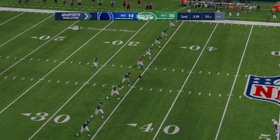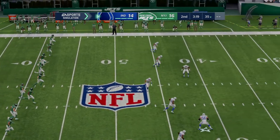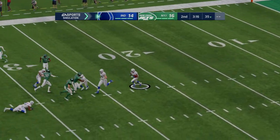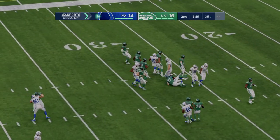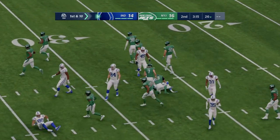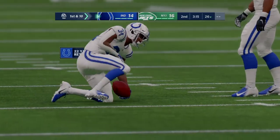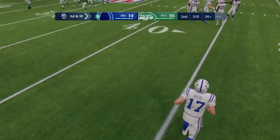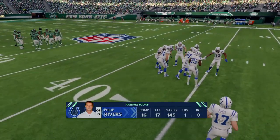Set now to kick this one away, and off it goes. Rodgers on the return, and he takes this near the 25. Just a little pass there. Call it the 26. The Colts take over 1st and 10 at their own 20. Now another drive coming for Phillip Rivers and the Colts.